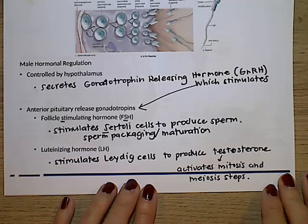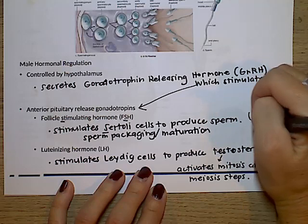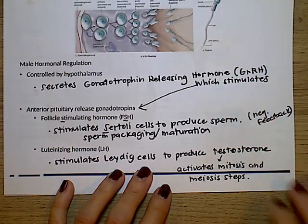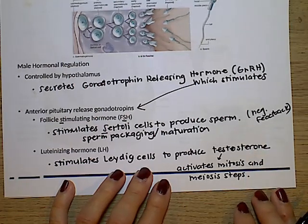And you don't need to know this, but the FSH and LH is a negative feedback loop because as their products increase, their feedback to the hypothalamus will cause it to stop producing the gonadotropin releasing hormone. So I'm just going to put over here negative feedback, just to tie in our other stuff that we've learned. Wow. What did I write there? Oh, negative feedback. I'm sorry for my handwriting.